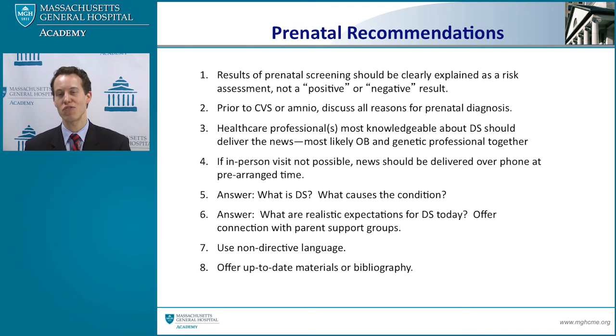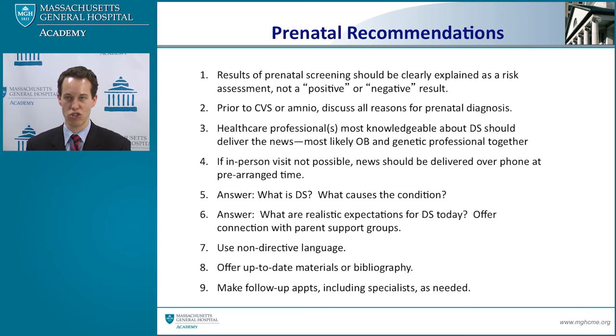So when we're done with this phone call or the consultations, we say, would you like me to send you an email with up-to-date materials or bibliography? Again, pointing them in the right direction. And you can find great materials through the National Down Syndrome Associations. Making follow-up appointments, including specialists as needed, especially if there are any cardiac findings.